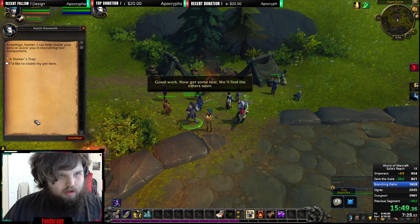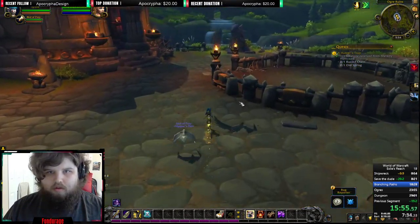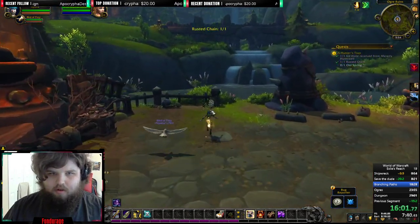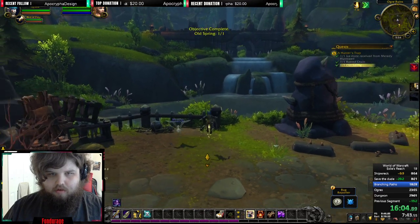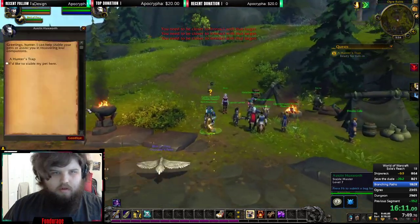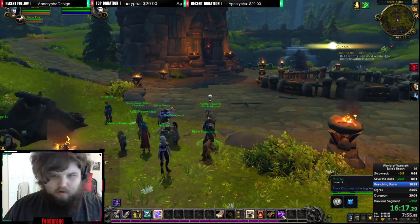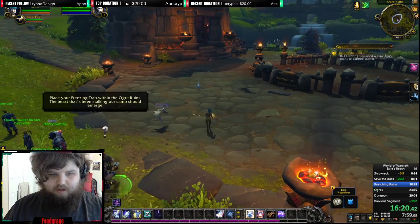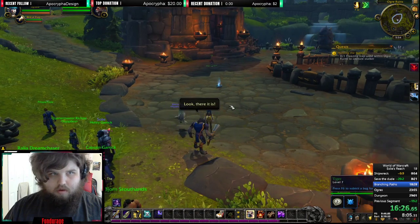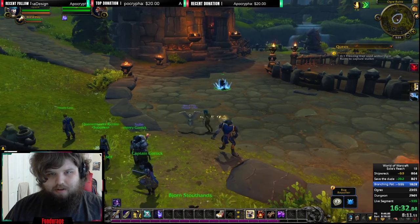Alright. Hunter's Trap. So we got to get the trap. Got to talk to Merity. Alright, and we grab this. I grab this. That expedition is counting. Okay. We get freezing trap. So we place the freezing trap. Ooh, it's a tiger this time. It was a dog for Worgen. Oh, so it's based on what your race is.